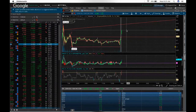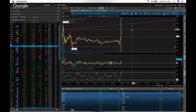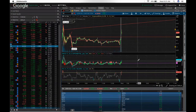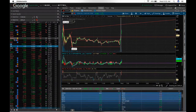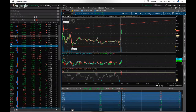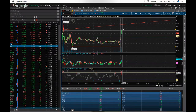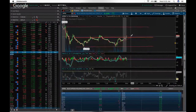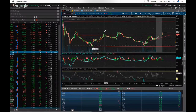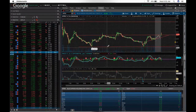ZN approaching this 435 resistance, which you would expect. Okay, broke the resistance and nope, pullback. Yeah, not really playing out. All right, pullback. APRN just broke resistance. So again, but it's at the same place that it was before. So we want to make sure that it breaks above 645 before it's just a false kind of hype.